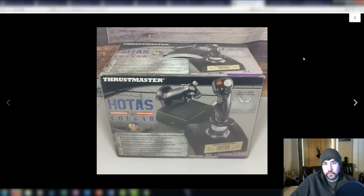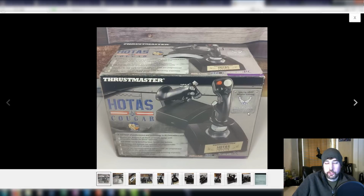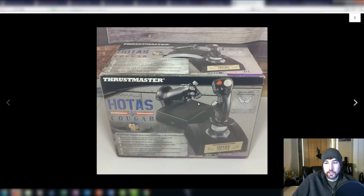I believe I even made a video about this like a couple years ago. I picked this up in a St. Francis. I paid $10 for it. It is a joystick for computer games. It's really heavy duty stuff. Made by Thrustmaster, used by United States Air Force for pilot training. Like, this is a legit joystick.